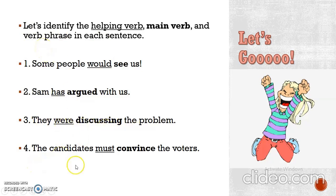The candidates must convince the voters. What must they do? Convince. So convince is the main verb. Must is the helping verb. Must convince is the verb phrase. Okay? So the verb phrase is made up of a helping verb and a main verb. Helping verb, main verb. And the helping verb always comes before the main verb.